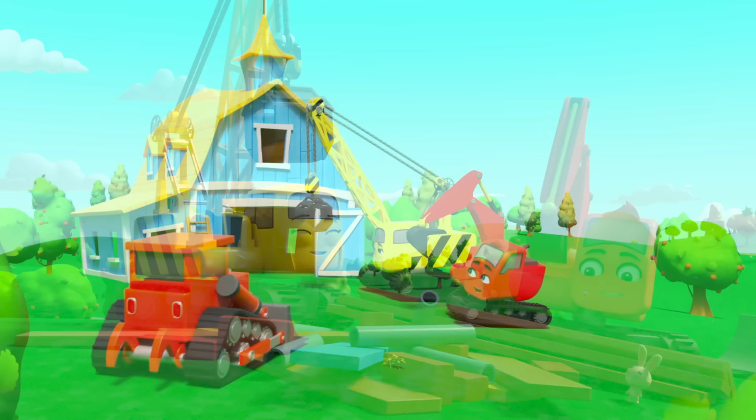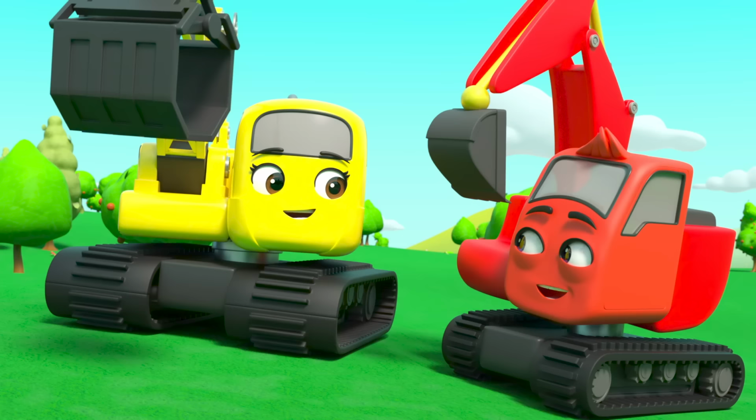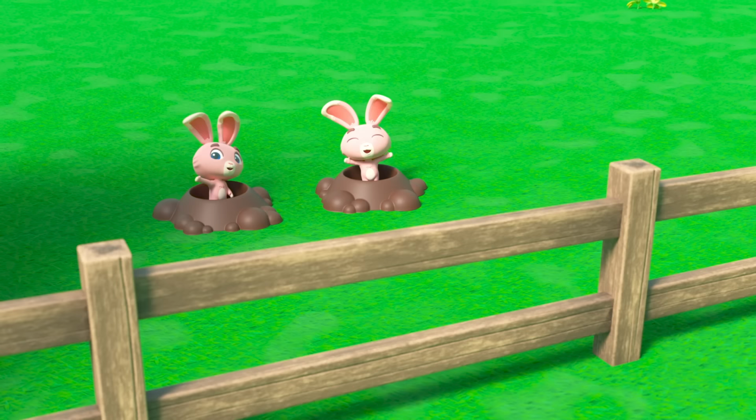In no time at all, the barn is all finished, all good in the new field. The bunnies are so happy. Well done, team.